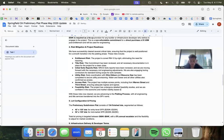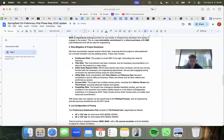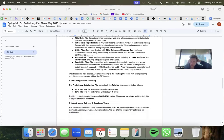Market viability based on a full sellout of Bridgewater subdivision in 4 phases by NVR/Ryan Homes and by Arbor Homes exits on smaller land tracts and commitment to Melody Park, a master planned community by Borer. With all these risks cleared, we are now moving into the platting, subdivision platting.